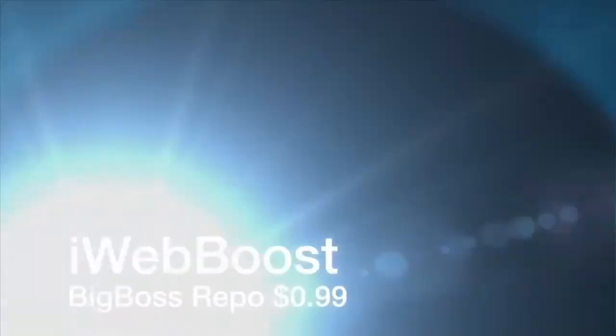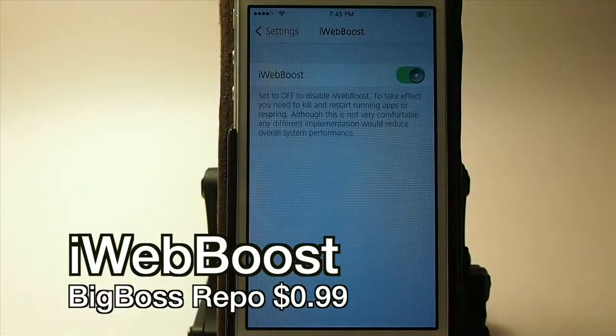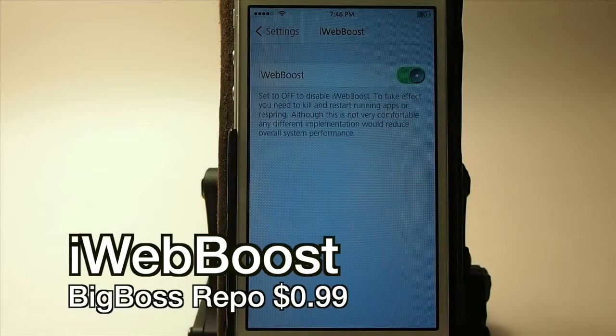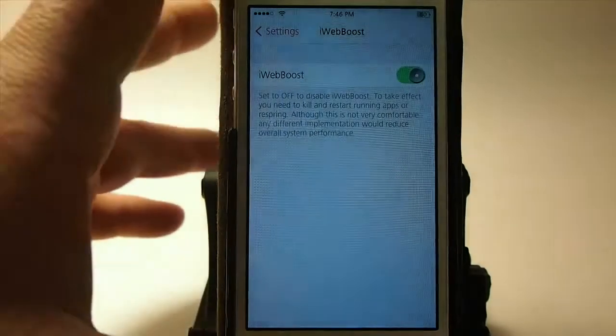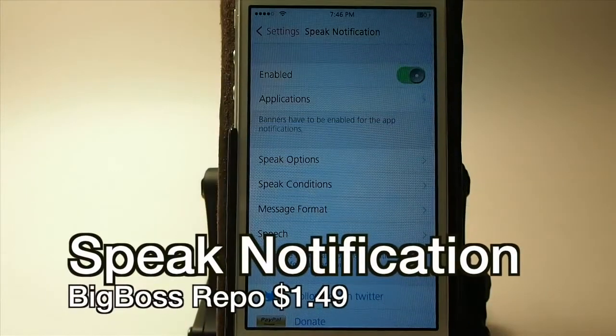This is a tweak. Right here's the little icon, and what it does, you just simply turn it on, and once you turn it on, it increases the speed of things like Facebook, Safari, anything running on JavaScript. It does work awesome, guys. Out of all of them in the Cydia store, this is the one I prefer compared to like Speed Intensifier. There's another one I can't think of right off the top of my head, but this is 99 cents. It's not that expensive, and one definitely worth checking out. And it's in the Big Boss too.